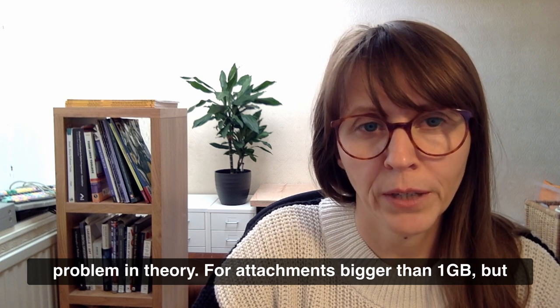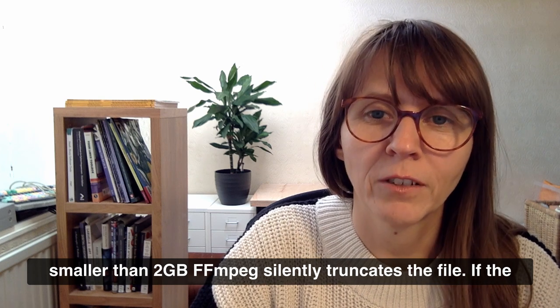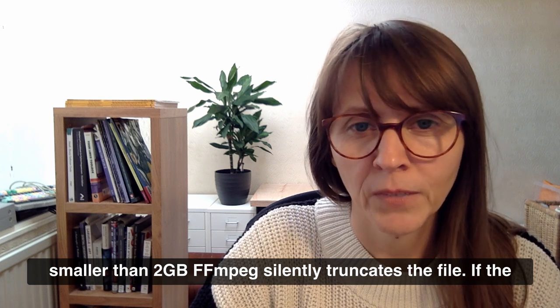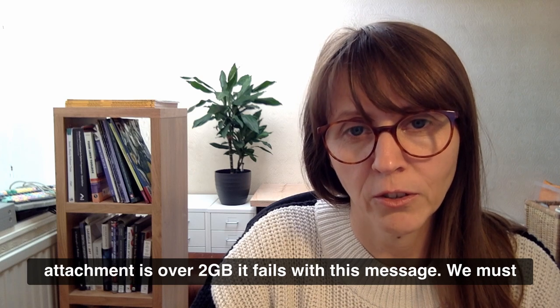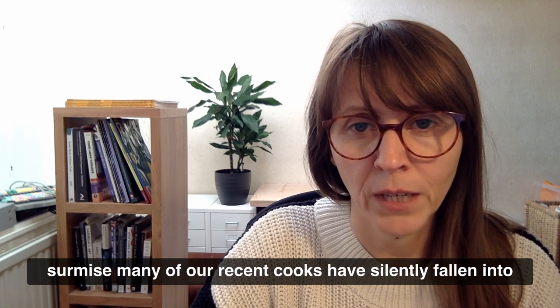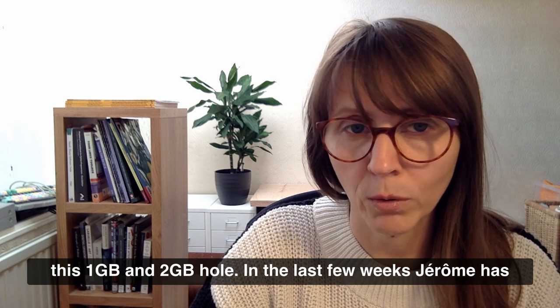For attachments bigger than 1 GB, but smaller than 2 GB, FFmpeg silently truncates the file. If the attachment is over 2 GB, it fails with this message. We must surmise many of our recent cooks have silently fallen into this 1 GB and 2 GB hole.